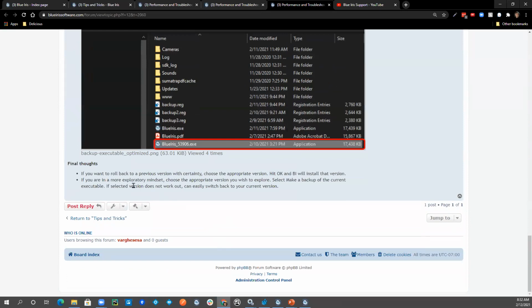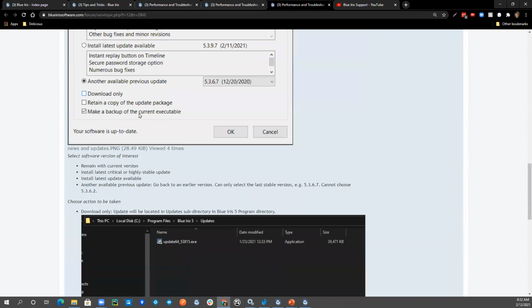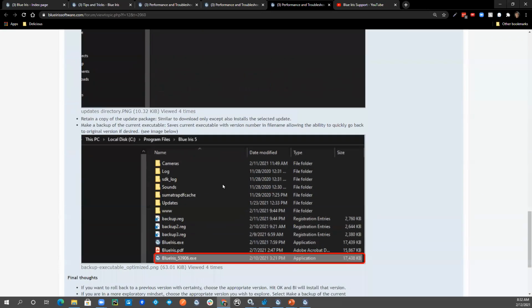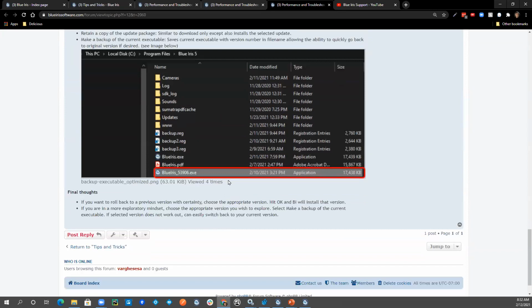And if you're in that mindset that I was talking about, where you're trying to figure out if a past version was working, but you want to eventually go back to the current version, or you're more exploratory, then I would recommend make a backup of the current. Select what you want, make a backup of the current executable, hit OK, and then you can just go to the executables and quickly go back to what you were doing or stay where you are fairly quickly.